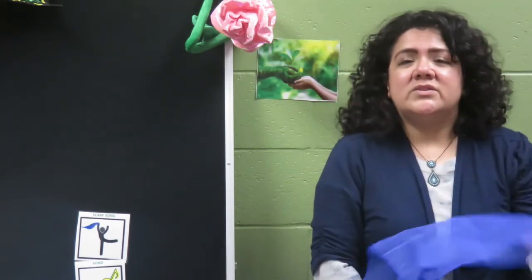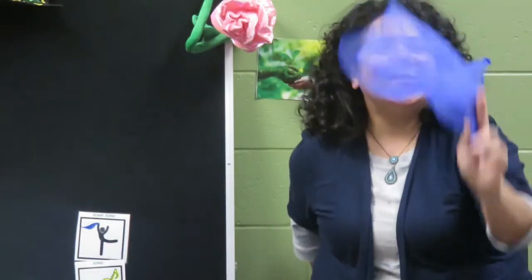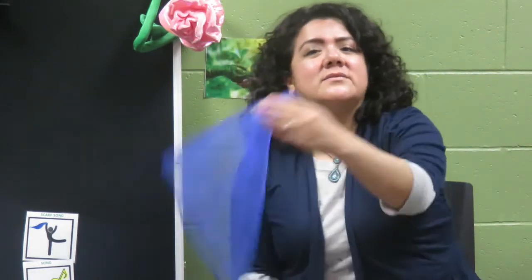We're going to do a scarf song, and this is called Wave Your Scarf, and you can wave it up and down, or left to right, fast and slow, high and low, and it's to the tune of London Bridge's Falling Down. Wave your scarf up and down, wave your scarf left to right. Good job. Wave your scarf fast and slow.